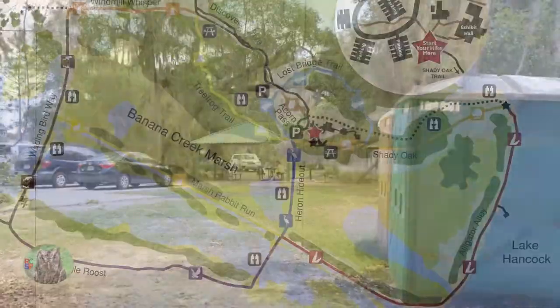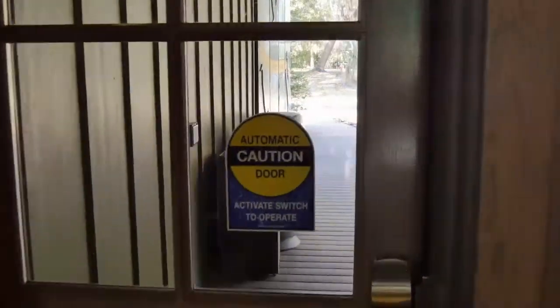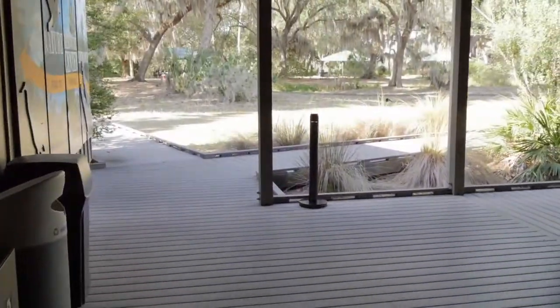We are going to start our journey on Shady Oak Trail. This trail is to the east of the Discovery Center. When you come out of the center, you stay to the left and follow your map and trail signs.